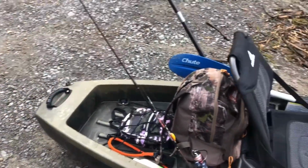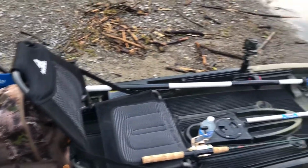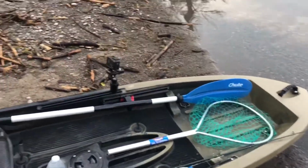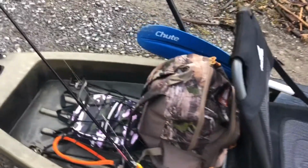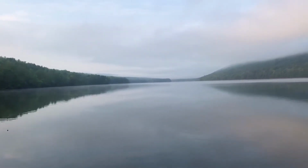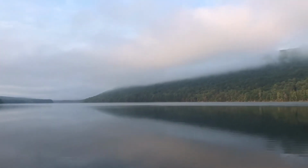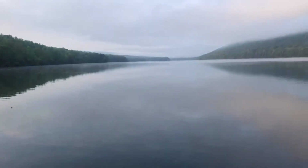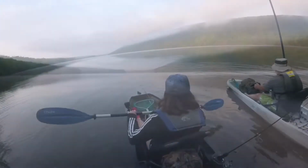Alright, so it is a little after 7 o'clock and we just got all the kayaks loaded up, everything inside. We got the net in case we were to catch anything, paddle, water, and then a whole bag full of lures. We're gonna launch the kayaks in a minute, get out on this beautiful lake. It is a wonderful morning. The fog on the trees up there is so pretty. I just can't wait to get out there. So we're gonna launch the kayaks and then get to fishing.